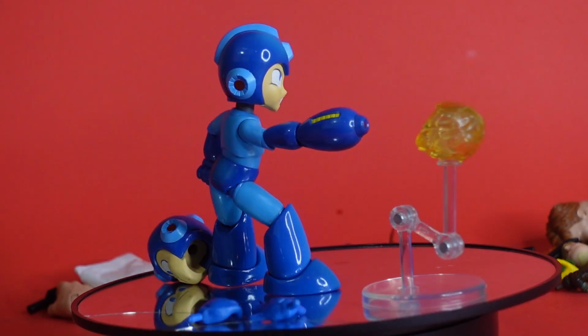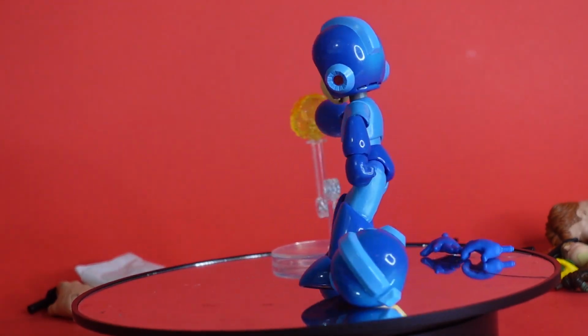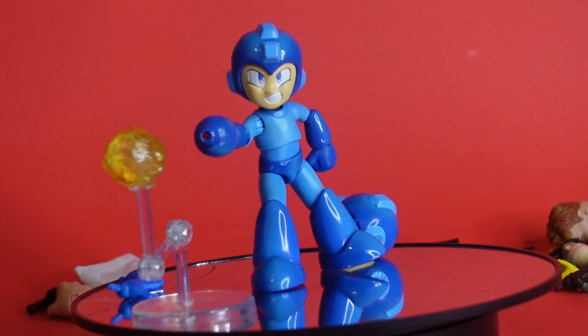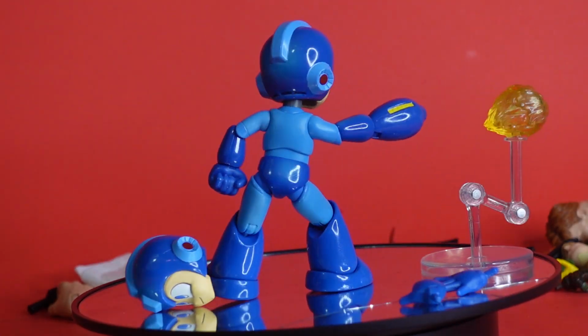As you can see here, you can switch his hand out and put the little cannon on. He's got the grimacing face on now. Like I said, not too much to this guy, but definitely solid for 20 bucks. This is Mega Man right here. It really can't get no better than that.